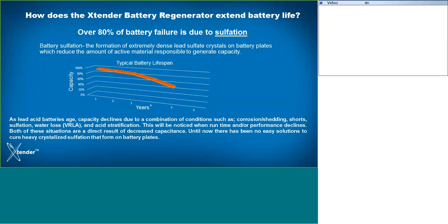So we wanted to identify a little bit what is battery sulfation. If you think of battery sulfation as rust forming on metal, it's kind of a hard particulate matter that attaches itself to the battery plates. This matter can only be reversed through a combination of both cycling the battery and high-frequency pulse charging throughout a cycle of a battery. So this chart here gives you an indication of a typical battery lifespan.